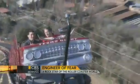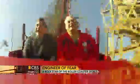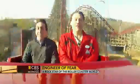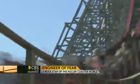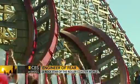We're 170 feet up in the air. And now we're going to drop? And we're going to drop down at 79 degrees. Larry and his team did just that at Six Flags Over Texas when they updated the 20-year-old all-wood Texas Giant and turned it into the world's first hybrid coaster.